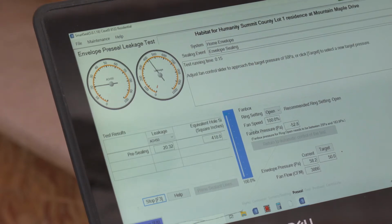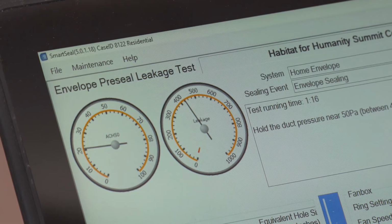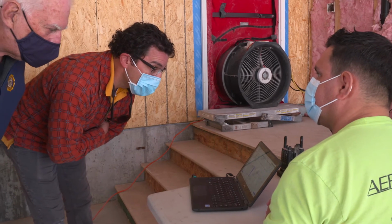And then we have these nozzles that spray our product, and our product goes in the air, and because of the pressure the fan's putting on the home or the building, it's forcing air and it's forcing our product out all the holes and all the areas. And so it goes in where the airflow is going out. We're watching on the other side. We can see it in real time, how leaky it is to how tight we're getting it. And we stop where people want it. We stop at code, or if people want to go tighter, we're able to go down and stop at that point.